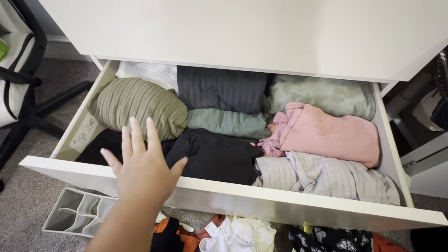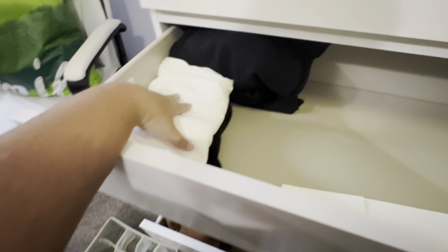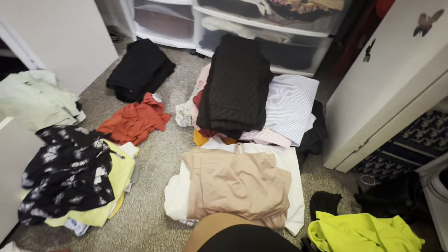I don't know if this is how I'm going to leave it, but it's full. And then up here is pretty empty, so there's space for me to put stuff in. But this is just some lounge shorts and then a short and sweatshirt kind of set. And this is a perfume sheet. This stuff I'm going to put over onto my bed.